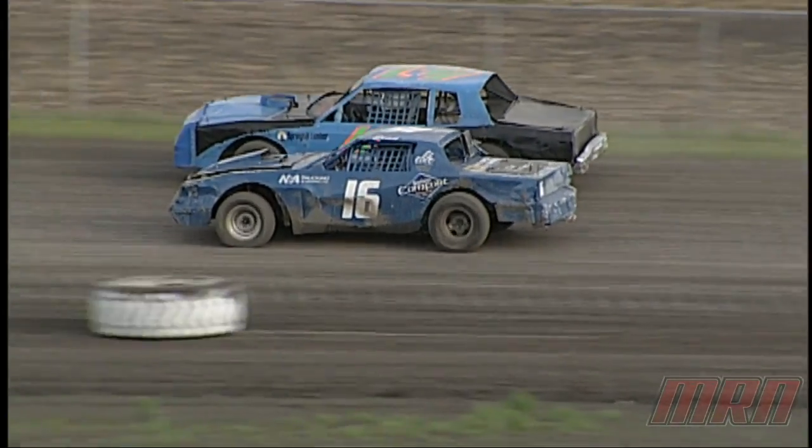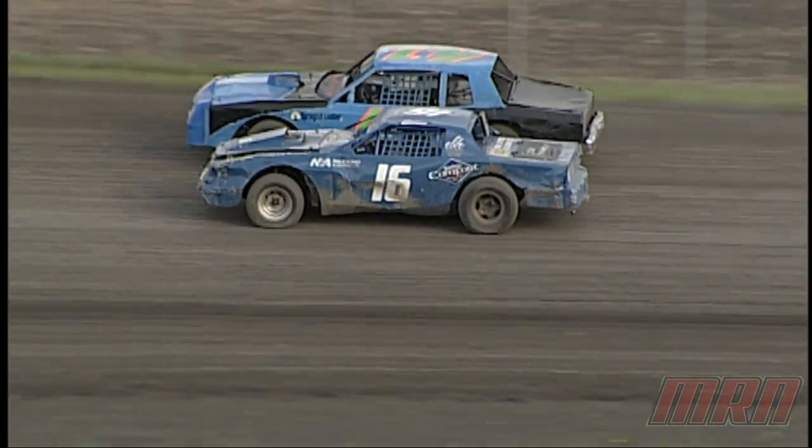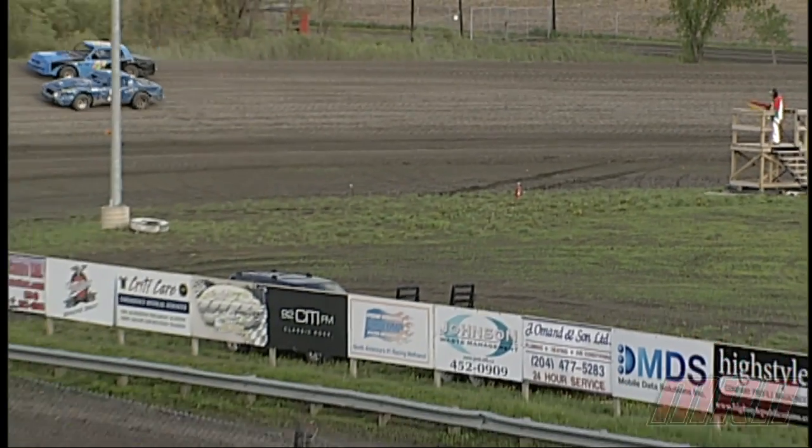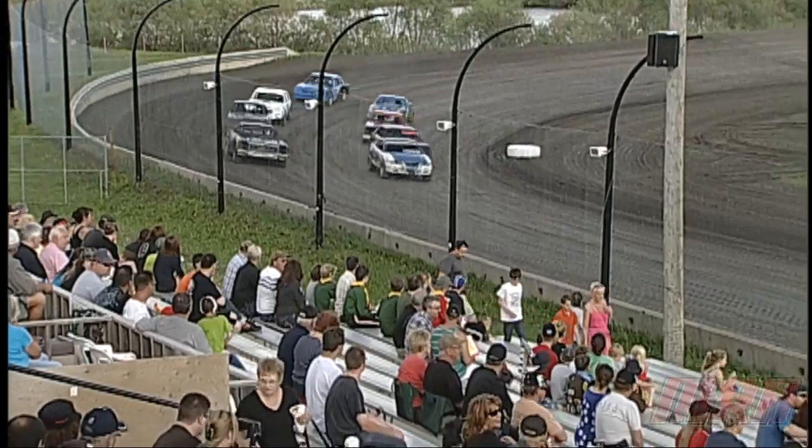And we're just about ready to go here. The drivers, of course, coming around the track one more time. Mark Como is our flag guy. He's been around here, he said, for a long time. Him and I were talking tonight. He said something along the lines of like 29 years.